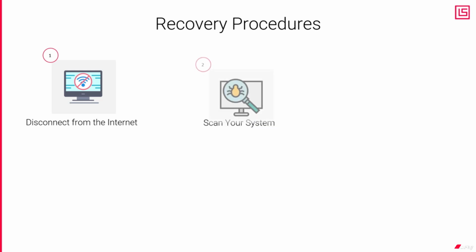Even with your best defenses, malware can sometimes slip through. Here's what to do if you suspect your computer is infected. Immediately disconnect infected devices from the network to prevent the spread of malware. Run a full scan with your antivirus or anti malware software to identify and remove the malware.